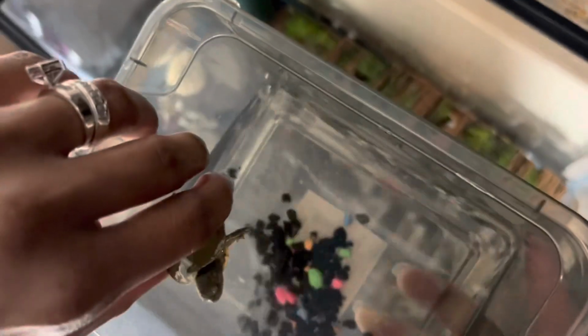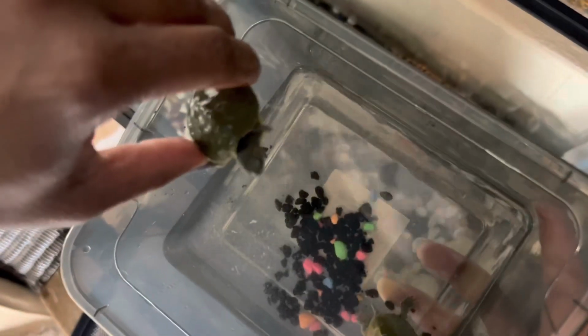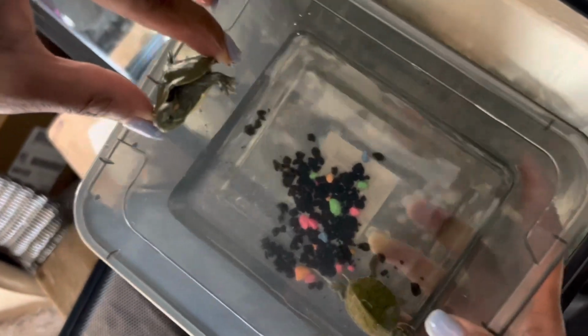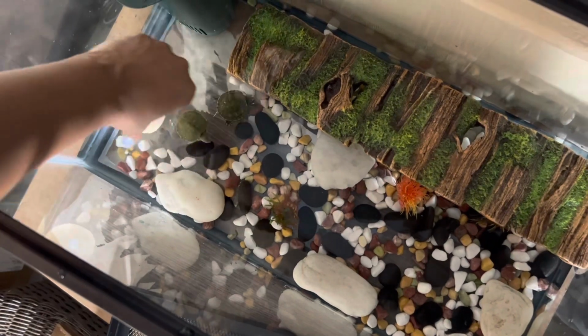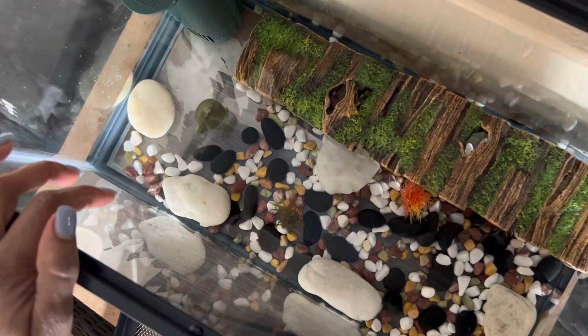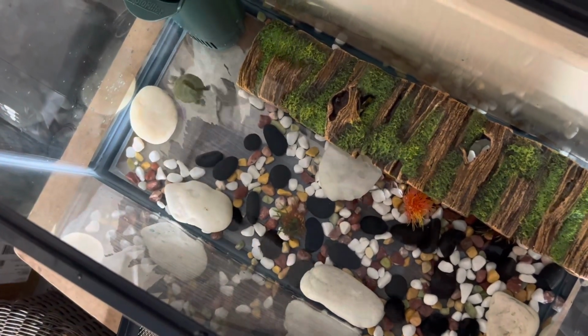And here goes, who is this? Oh, they say this is a girl. We haven't named her though. And here she goes. Let's see if she swims. And let's see if she takes off. Yes, well, no, not really.